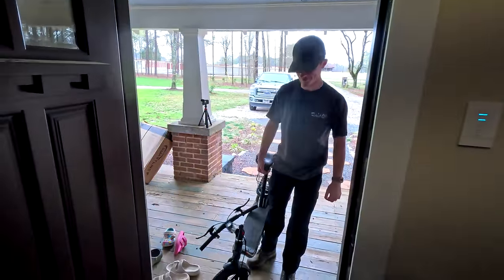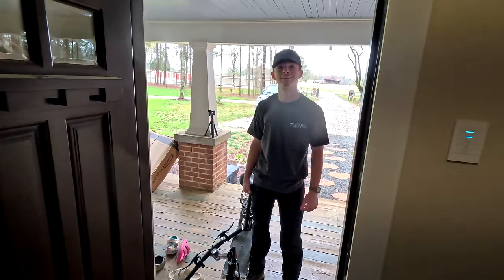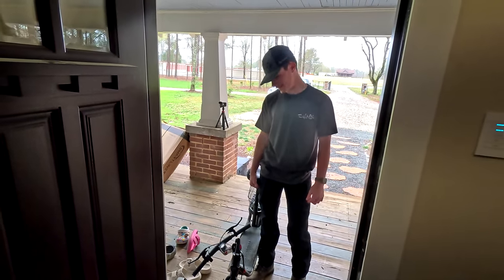Nephew, you made it. What's up? Wait, how'd you get here? It's here, Hovsco e-scooter. E-scooter? E-scooter. And it folds, too. It folds up so you can just carry it? Yep. That's pretty cool.